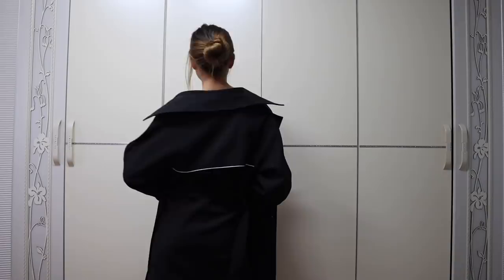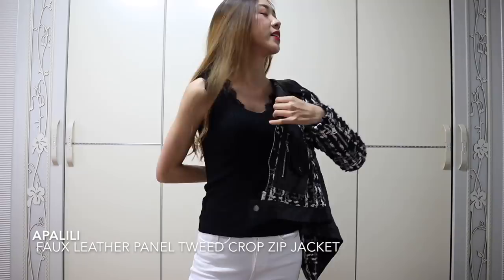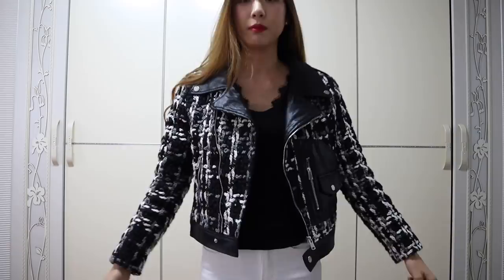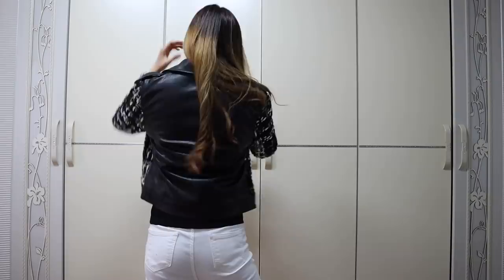Next step is going to be a tweed jacket, and tweed is just the type of knit it is, knitting they do, so that's why it's called tweed. And this is a tweed jacket mixed with leather, probably pleather, most likely, but that's how it looks like. And it is pretty short. I wouldn't say that it's long, it is more of like a cropped jacket, but the back is actually pleather, and the front is more of the pleat, and I love this.